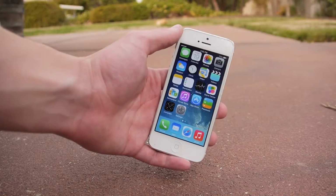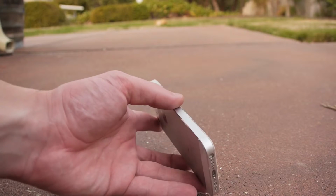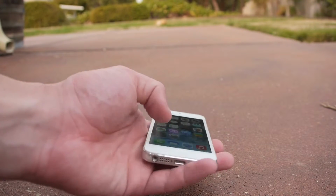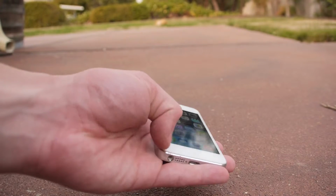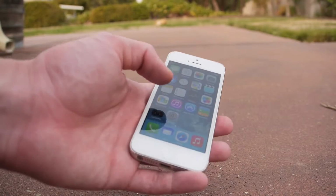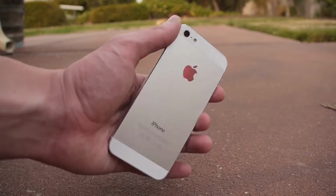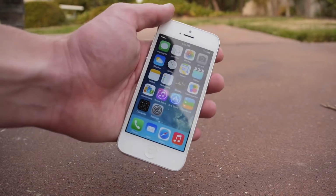So as you guys can see, nothing too major at all. Again, I can't really see anything significant. Maybe a few little tiny scratches on this corner right here on the left, but with the white, it really does blend in, so it's nearly impossible to see. The back looks fine, the front looks fine. Let's go into the front-facing drop.